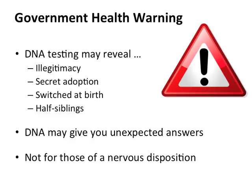So that's why DNA testing does come with a public health warning. It may reveal illegitimacy, it may reveal a secret adoption. And how do you know that you weren't a secret adoption? Well, it's a secret, so you wouldn't. So you could have been switched at birth, as recently was discovered in Canada. You might discover half-siblings you never knew you had. So it may give you unexpected answers. It is not for those of a nervous disposition. One of the chief executive officers of one of the big companies, Family Tree DNA, says, if you don't like skeletons, don't go opening closets.